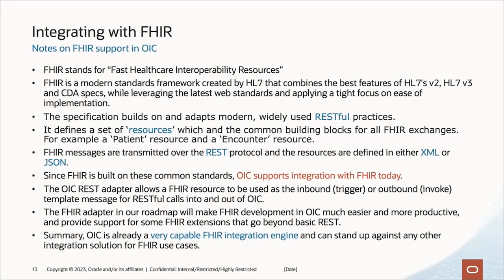However, as you'll see in the roadmap later, we are going to build a dedicated FHIR adapter, which will provide developers with an easier experience and allow them to do additional things beyond just what the REST specification provides. So we'll provide things like validation and some additional mapping tools that help map complex FHIR structures, etc. So there's a FHIR adapter coming, but I just want to make sure you all are very clear that you can start FHIR integration in OIC immediately, and I'll show you that today actually in the demo.